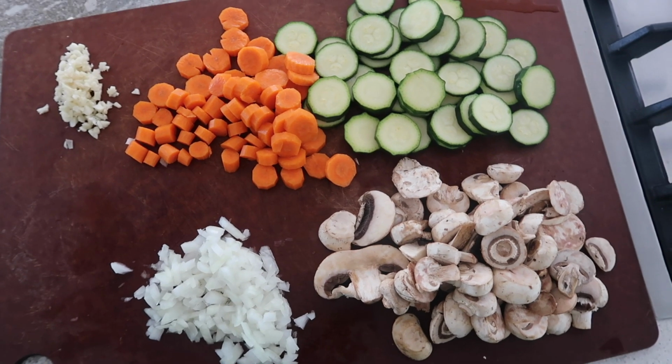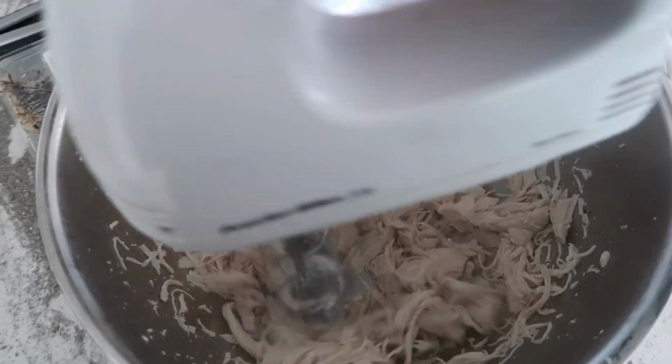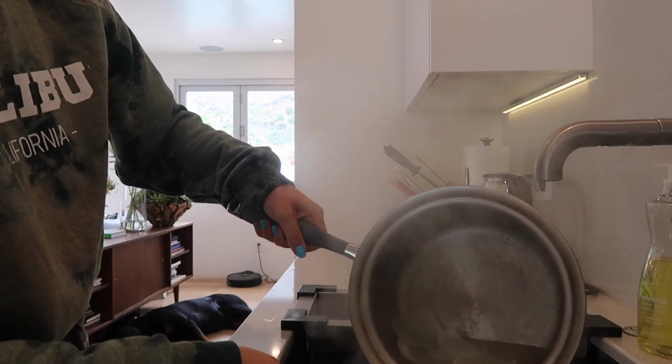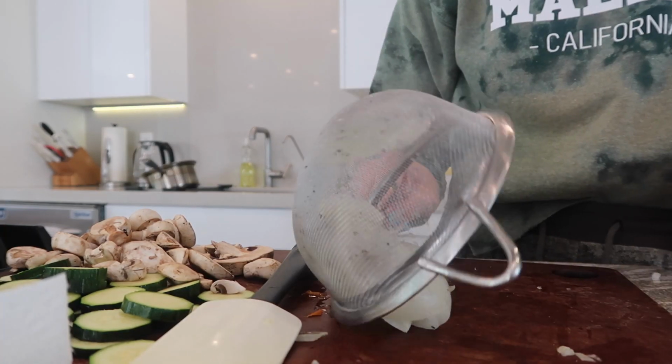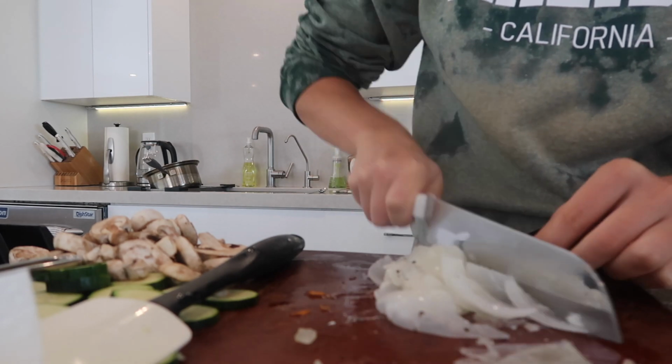Friday for lunch, I was in the mood for some soup, so I actually boiled some chicken as well as onions in a big pot for a while. I drained everything, and then I used the onions to go inside the soup, and then I also shred up the chicken. So as you can see, I'm just chopping up the onions to go into the soup later.